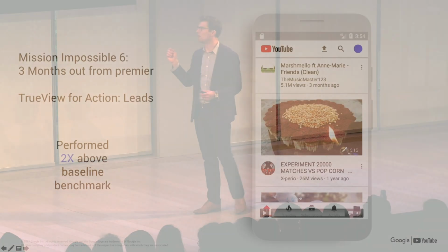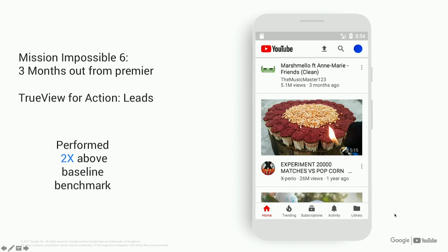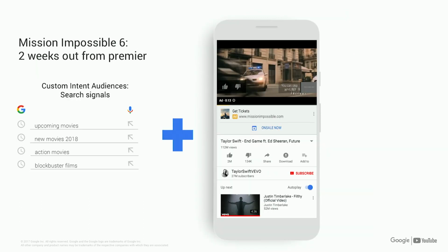performed at 2x above their baseline metric for brand lift. So people who saw this ad in comparison to people who didn't performed much better from a consideration and ad recall perspective. So that's how they were also measuring success, in addition to all the emails that they were able to generate. I think it's also interesting, too, what they did next.